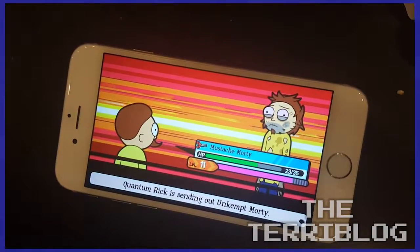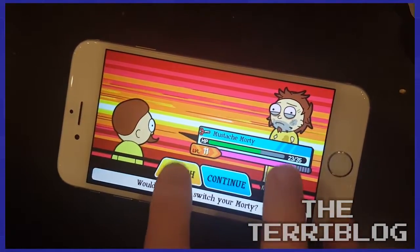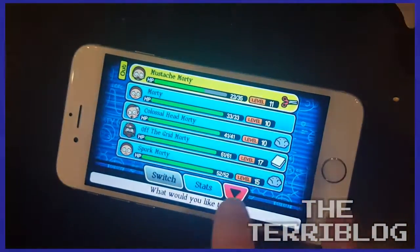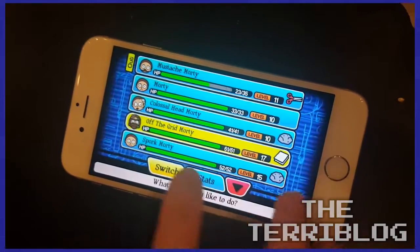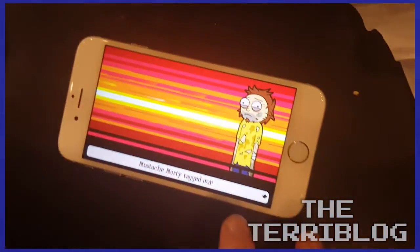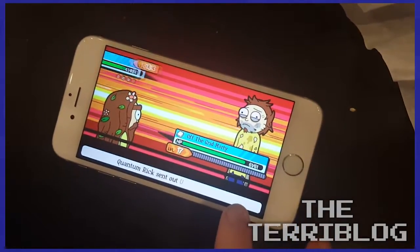And instead of faint, they daze. Oh, Uncomfort Morty. He's a rock type. I have the one that evolves into that guy. This is a new guy, so he doesn't have his paper move anymore. He just has a normal move. Off the Grid Morty.